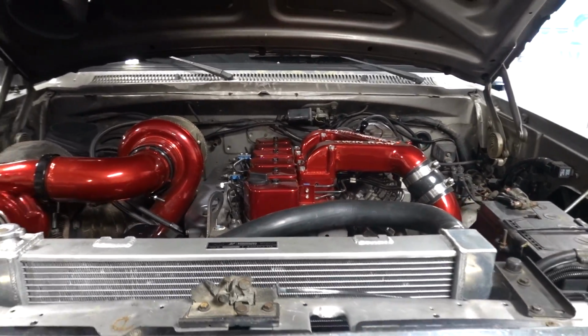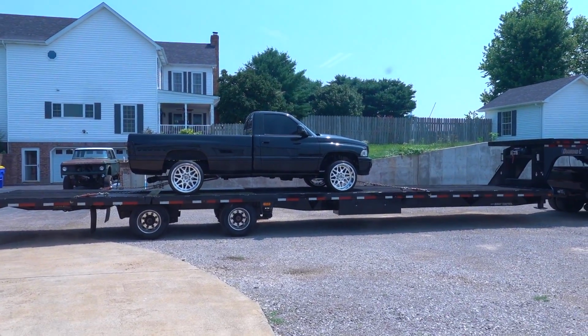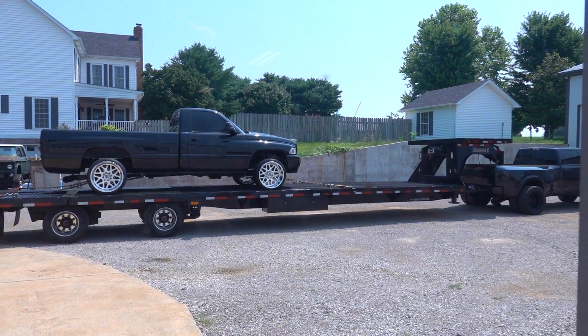12 valves of raw power. What is going on today, guys? Welcome back. As you can see, we are back in the shop with the first gen. Real quick, we took a couple days off and didn't film, but we just got back from Atlantic City Truck Meet. It feels like a Monday, but it's actually Tuesday. Took the second gen up there.